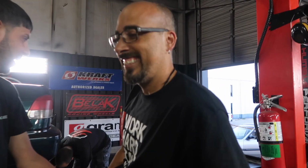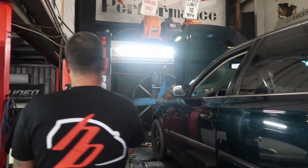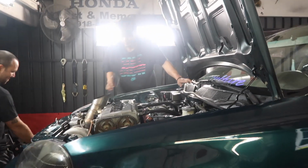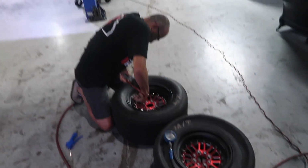Are you ready? Oh boy. Alright. We're going to dyno the track right here. Right now guys, it is 8:45 p.m. The track closes at 11. Get these tires aired up. Get all the tools going. We're going to the track.